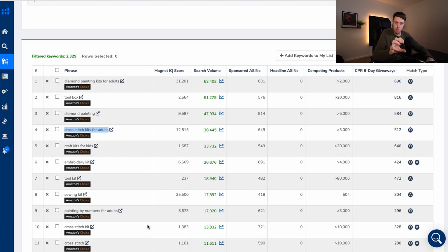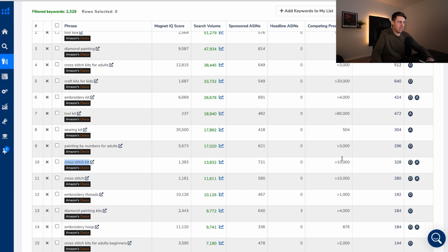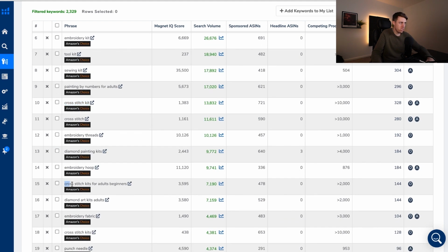Short tail generally are more broad in their meaning, and they have more traffic, therefore they have more people bidding on them. For instance, if we went for cross stitch kit, that one, see here, has 10,000 competing products according to Helium 10. So over 10,000 products are actually bidding for this keyword in some way, shape, or form in their PPC campaigns. Whereas if we go for a long tail, you see here, cross stitch kits for adults beginners, it's only 2,000. So there's less people bidding on this keyword, which drives the price down.